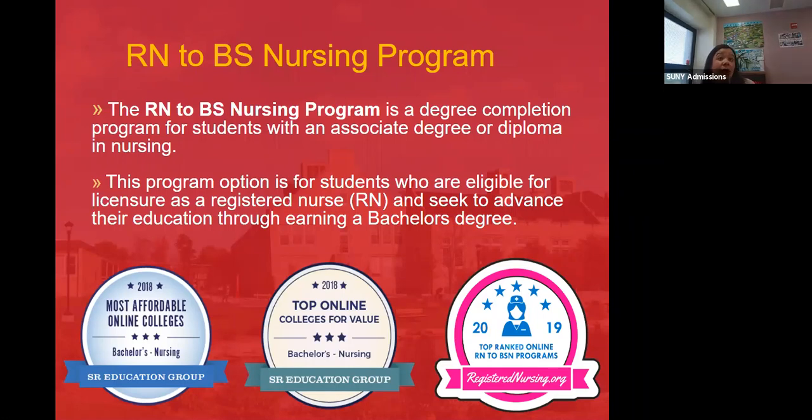With this program, students who are eligible again have to have licensure as a registered nurse. And then those are the students that are going on to seek the bachelor's degree. So Eli, when you are meeting with students, do you get a lot of students coming to you that are concerned about that, and what is your stance on when students should be submitting the application?